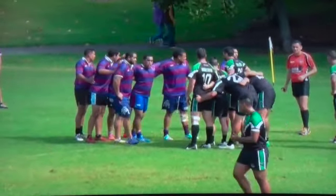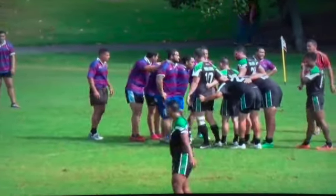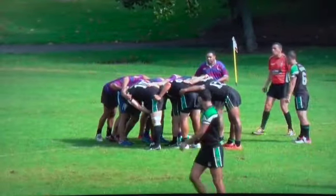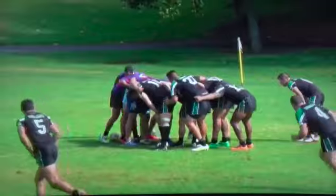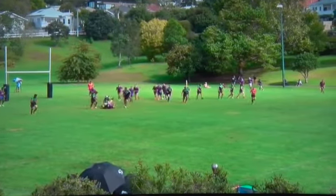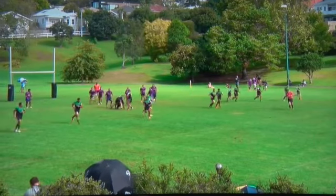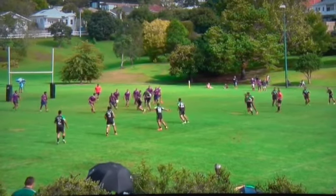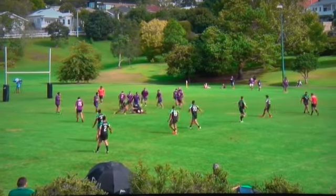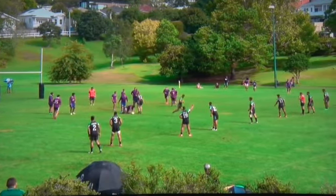We can credit the weather here in Auckland at the moment. It's fine one minute and raining down the next one. No rain now, nice sunny day here at Grayland Park, Richmond Rovers' home ground. Richmond come out with the ball and they come out the right hand side. He lost it, number 14, and goes to ground, takes a tackle there.